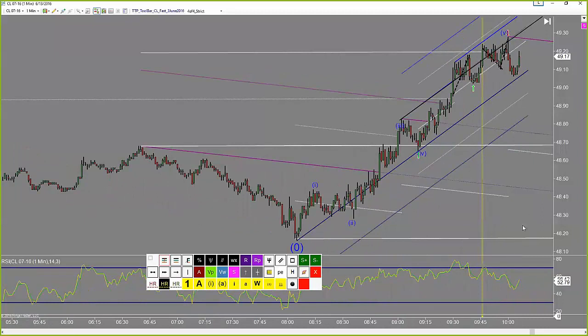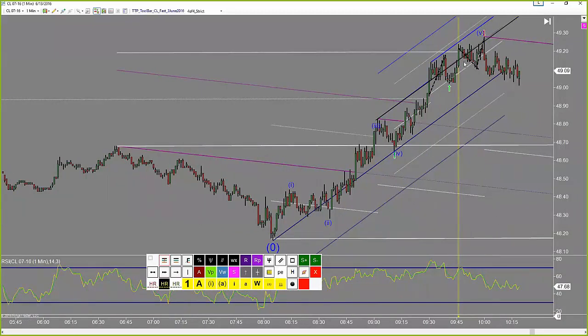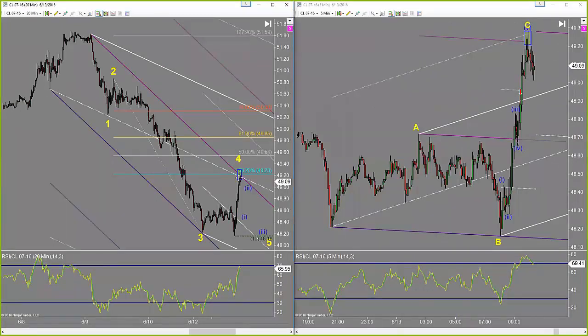This stuff kills me. So we've got everything coming together up at the high here. The major zone, of course, being that 20-minute chart there. Right there. All right, I think we had a question on this somewhere.